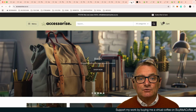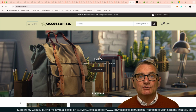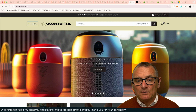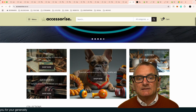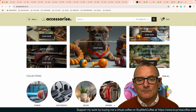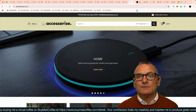But another shop that we've got ready to go, and this one here is going to be a massive shop. This is what I call a general store. It's called accessorize.co.nz. And if you want to go have a look at that one, it's not really finished, but we've got it sort of set up ready to go. And I'm going to do a video about that one next, so I won't go on about that one. But we've actually got 15 categories for that one. But that's not the one I'm talking about today.